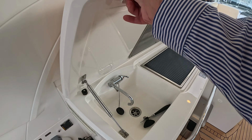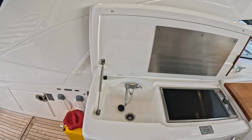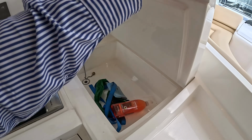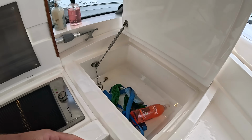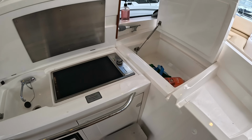Talking of the wet bar, you've got a nice wood on the top there. Lift that up, feels very quality. When you lift those lids up, you've got the electric griddle in there, hot and cold sink. And then here, you've got another self-draining locker. So if you're serving lunch, I can imagine you could have some wine in there, maybe on ice. That would be really smart.